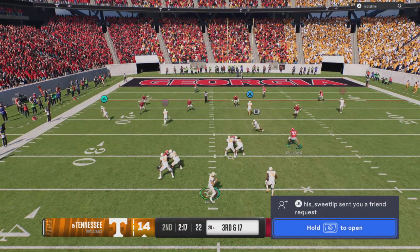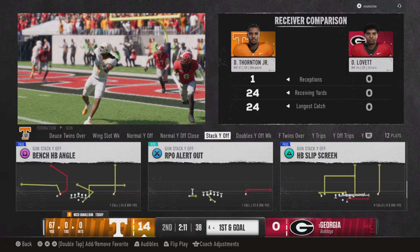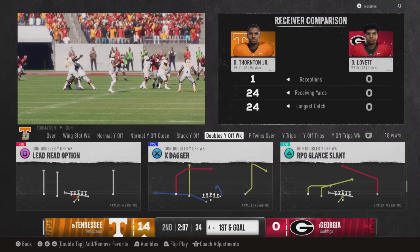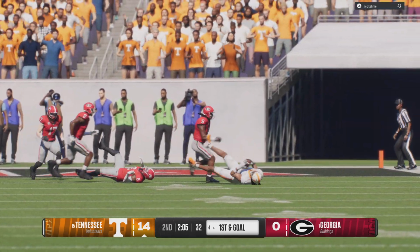On 3rd and long, hoping to throw beyond the sticks. Connection to the right. Gets it inside the 5, down to the 4, and it'll be 1st and goal. This dude is just exceptional in every facet. So fluid, such a great route runner, and a big play there.